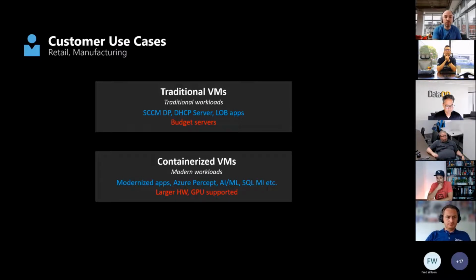The other one is, and these customers actually moved to modernizing their apps. So they have containerized VMs and apps, and they're thinking more about AI/ML kind of scenarios with SQL MI, Managed Instance, and also maybe they have cameras that they want to control, and they want to do some computations locally and then send it, those kinds of scenarios, right? So those customers need larger hardware, maybe GPU support as well, but they are just saying, since I have so many of these locations, I actually want to go with single nodes, and component level resiliency is perfectly fine for me. That's basically what they're saying.